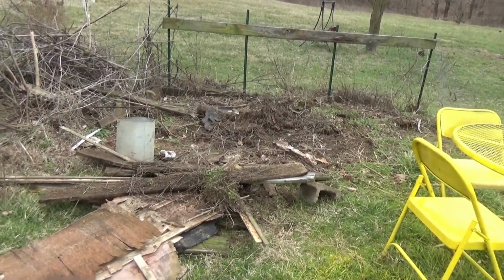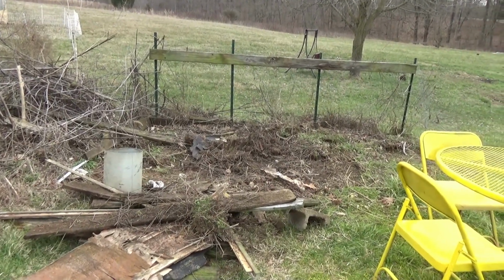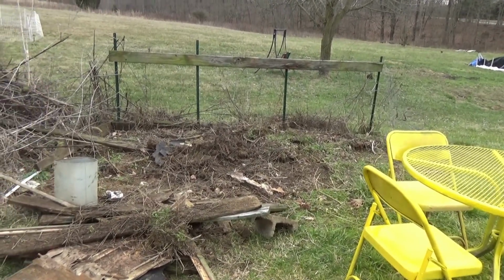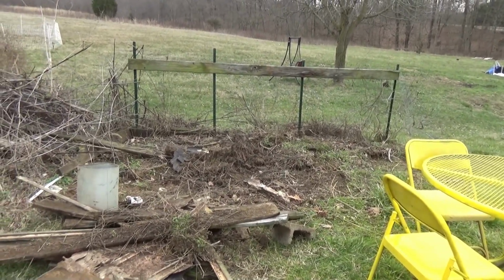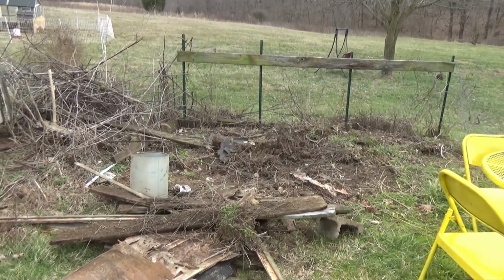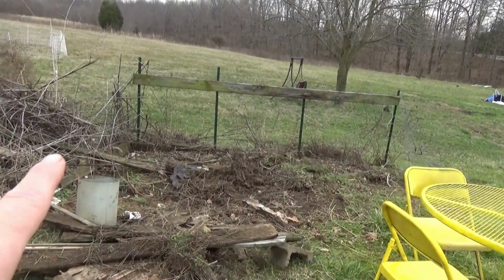I know it looks like a hot mess right now, but I've got an idea to make it like a cute little sit and chill spot. And I really want a flowering cherry tree out here. I thought that would be really pretty. So anyway, today we're clearing that out. We're going to clear the back side of this fence.